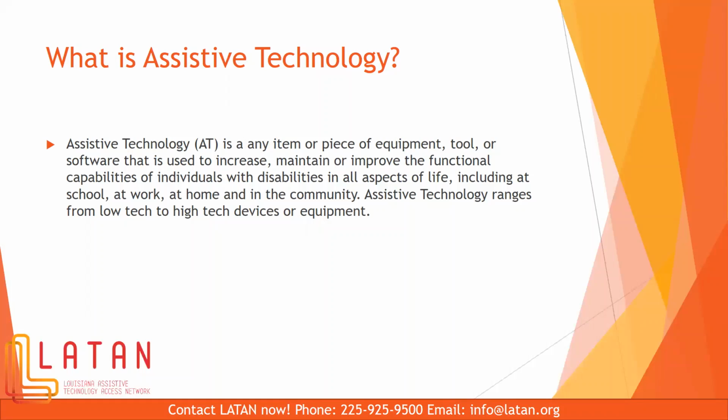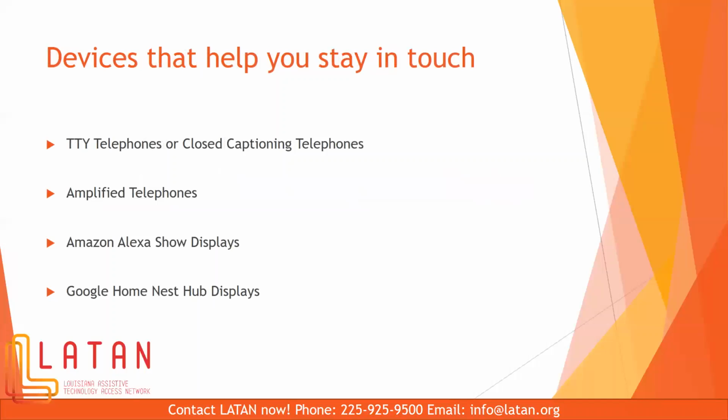But in today's presentation, we're going to be primarily focusing on assistive technology that emphasizes communication. These devices are going to be TTY telephones or closed captioning telephones. TTY stands for teletype phones or talk to you. It can be for either one. They're also known as closed captioning telephones. We're also going to be talking about amplified telephones, as well as two brands of video chat hubs. These are going to be the Amazon Alexa Show and the Google Home Nest.